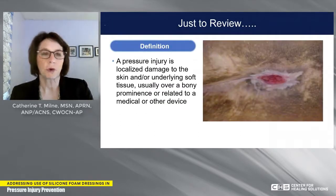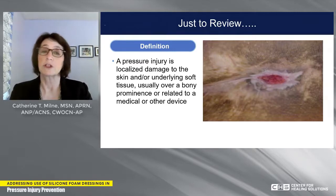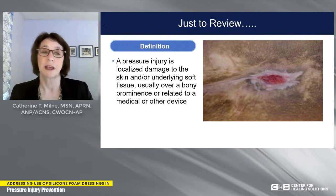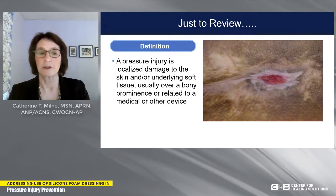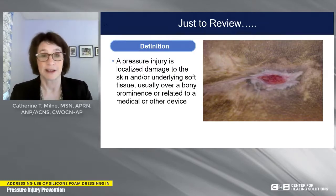I just want to review, because some people that come to these programs are getting just into wound care, and those of us who are very, very experienced just want to pick up a nugget or two. So just to review, so we're all on the same page, the definition of a pressure injury is a localized damage to the skin and/or underlying soft tissue. It's usually over a bony prominence, or it's related to a medical or other device.